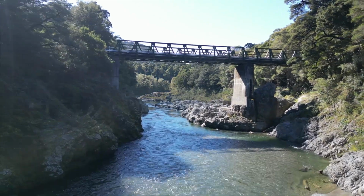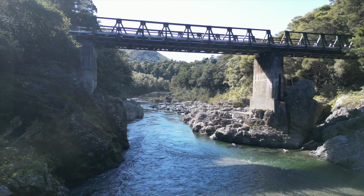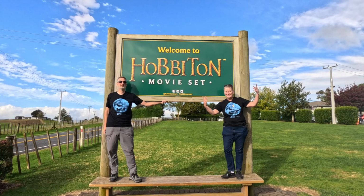In this week's episode we visit two Hobbit film locations: Pelorus Bridge and Hobbiton.